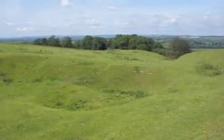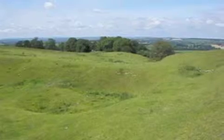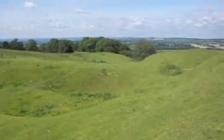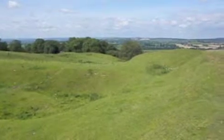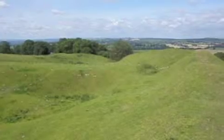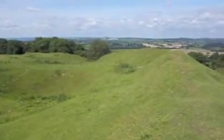Welcome to Cadbury Castle. This large hole you see in front of us is a quarry, probably last used by the Saxons to quarry stones to put on top of the Iron Age ramparts. These ramparts are 8 to 10 foot high on this part of the hill fort. And we're going to take a short tour of this hill fort.